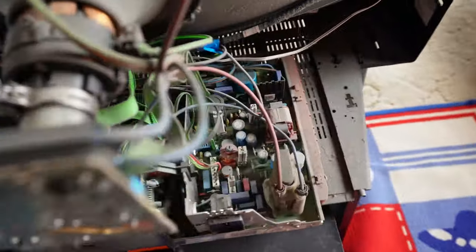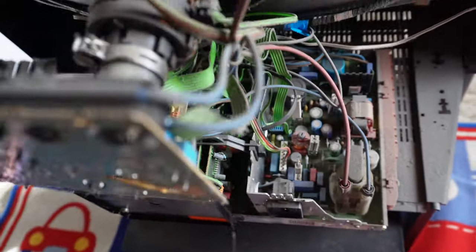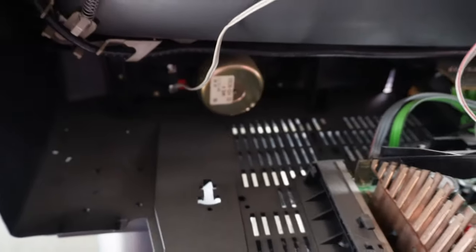Not a massive chassis by any means. It does the magic, however, and that's what we like. A couple of speakers down the bottom there, on the right, and one on the left there.